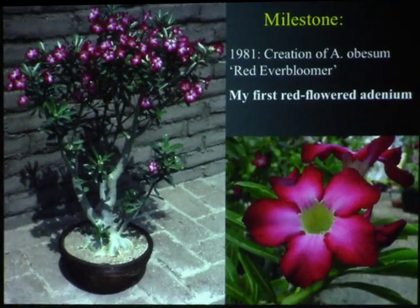I have bred my Adeniums for about 3 generations, and one day I came up with this flower. I was ecstatic when it flowered. Not only did it have good red edges, it bloomed year-round. So I named it Red Everbloomer. Today, 35 years later, this is garbage. So keep that in mind.